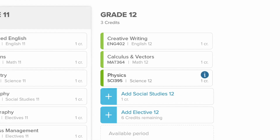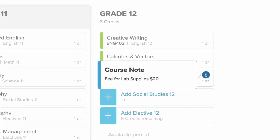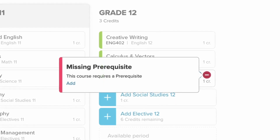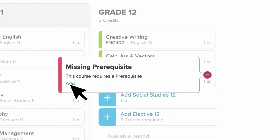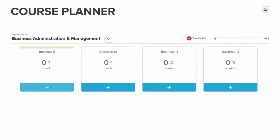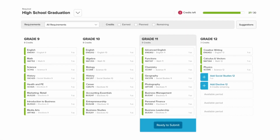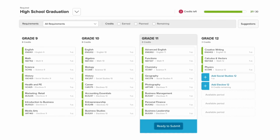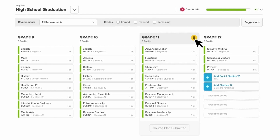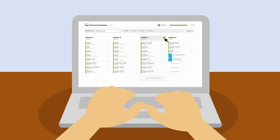If you see a blue icon next to the course name, there's more information you should know before taking the course. If you see a red alert, it means something needs to be fixed. Usually it's a missing prerequisite, but you can click on the icon for details. Check out the Diplomas and Specializations dropdown to make sure you're on track to meet your goals. When you've filled all your remaining credits, have no red alerts, and are happy with how your plan looks, click Ready to Submit. The locked symbol at the top of the upcoming year's column means you're done. Way to go! Your course plan is looking good.